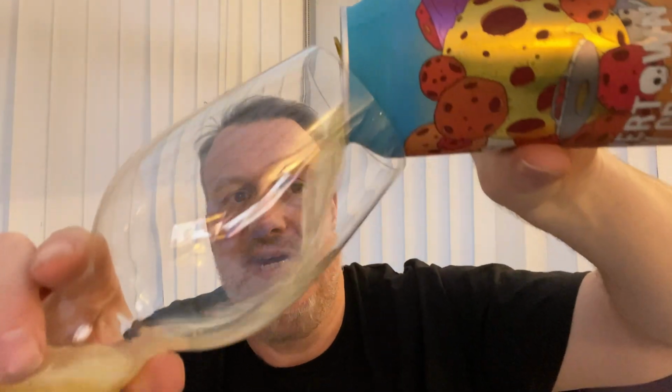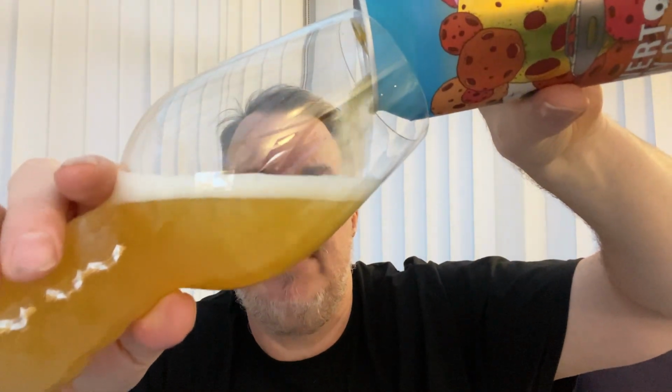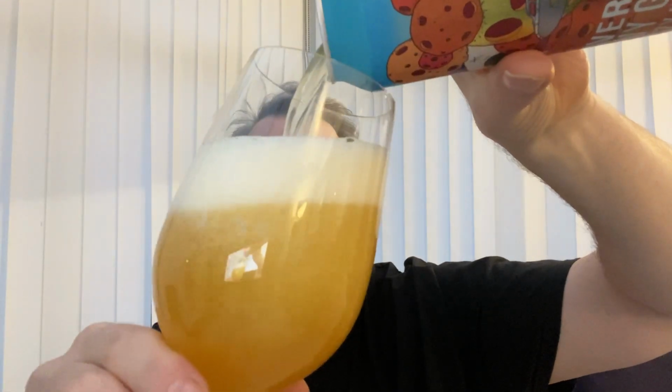So let's crack this open, get it in a glass, and see what it's all about. I mean, as I say, if it's craft or not craft, does it really matter? It's sort of craft-esque. It's available in Sainsbury's, so it should be widely available. I think I've got to review it because a lot of you are going to go out and buy it. You're going to see it. So let's see if it's any good first. I don't really care if it's craft or not. I just care if it tastes good. That's really my criteria when it comes to drinking beer.